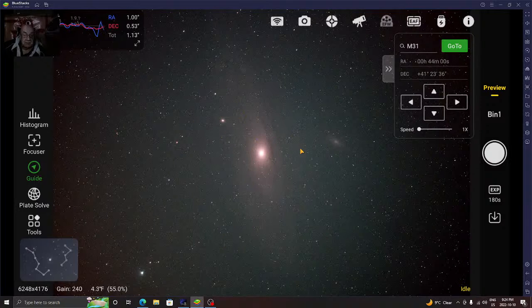I would probably do several hours' worth of data on this galaxy, especially when you get out into the outer spiral arms that are out here and out here. They can get pretty faint, so you do need a lot of data, and you can see some of the light pollution beginning to interfere as the moon is rising higher in the sky. But again, not a bad image.